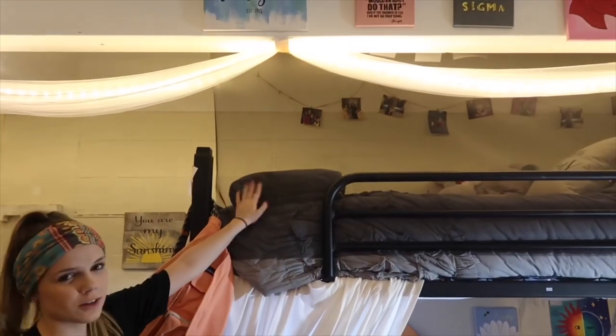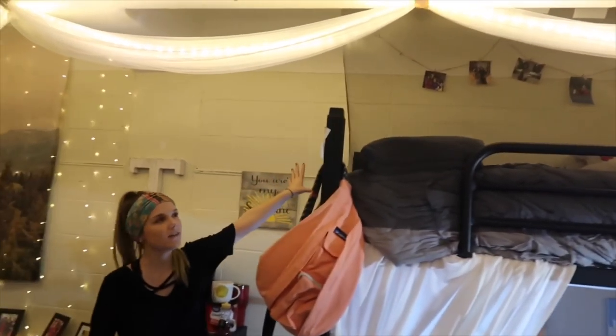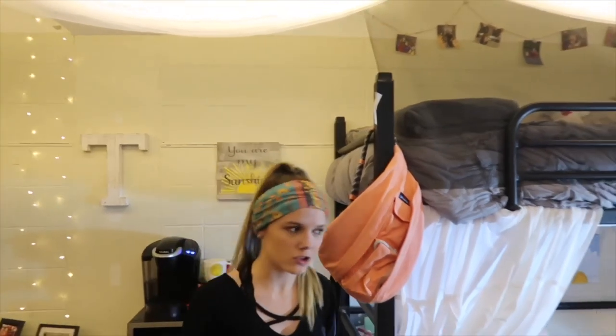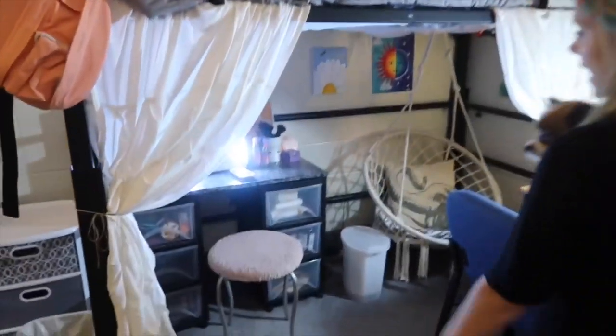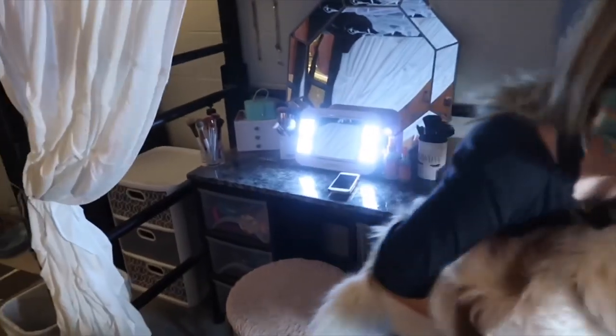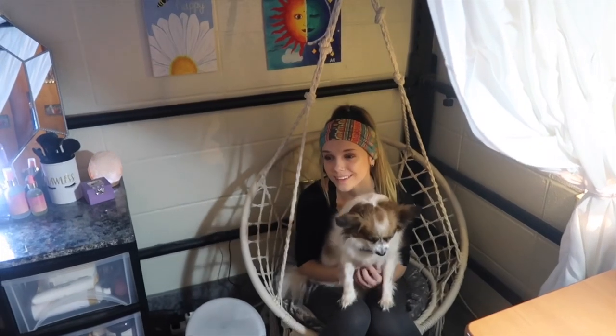I do have a net up here so that Sammy can't jump down, but I don't have anything on the back side of it, which is the problem, because I need something on the back side so he can't jump off. And then under my loft, I have my vanity where I do all of my makeup, and then I have this super cool hanging chair, which is super fun, kind of fresh.